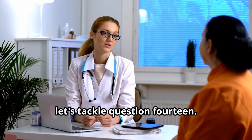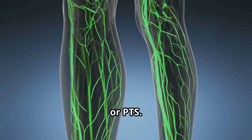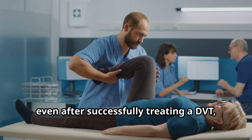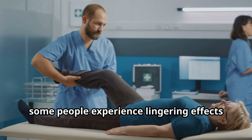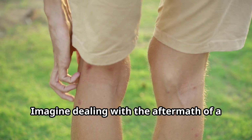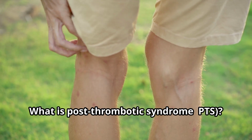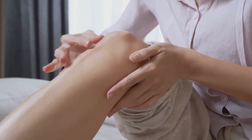All right, let's tackle question 14. This one's about a condition called post-thrombotic syndrome, or PTS. Now, even after successfully treating a DVT, some people experience lingering effects in the affected leg. Imagine dealing with the aftermath of a DVT long after you thought it was gone. What is post-thrombotic syndrome, PTS?